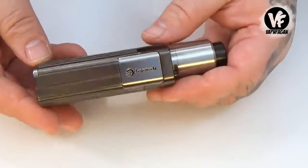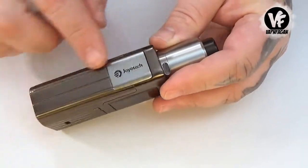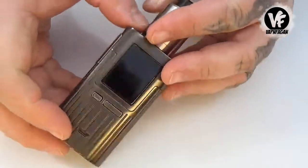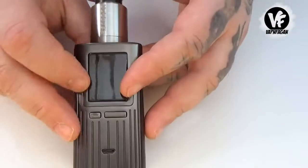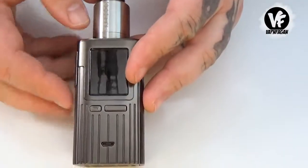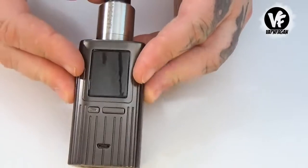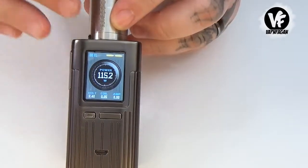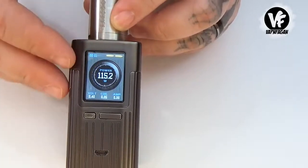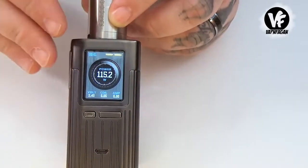It felt like stainless steel, and it kind of looked almost like stainless steel, even the button right there. Once again, 25 millimeters looks really good on top. I'm very happy that they centered that 510 connection because I think it really looks good. Most importantly, the screen on here was beautiful. You have the ability to adjust the themes in there, adjust the color, and navigating it was pretty easy.